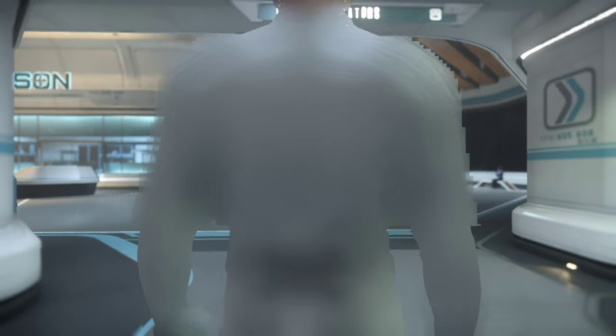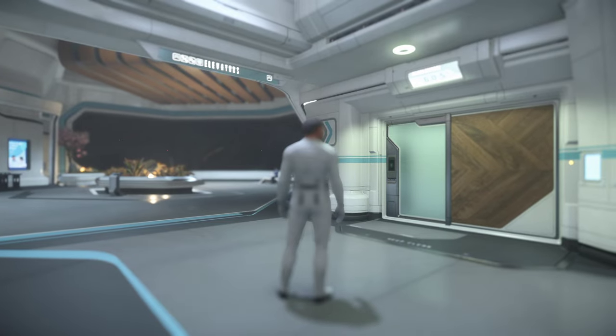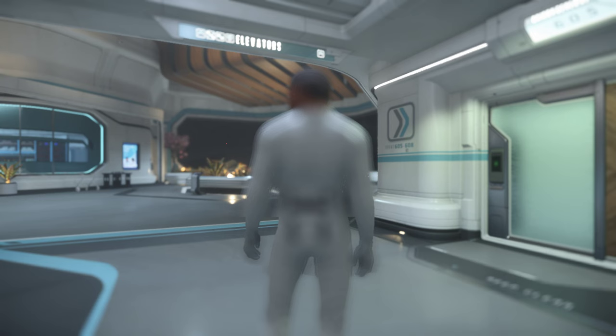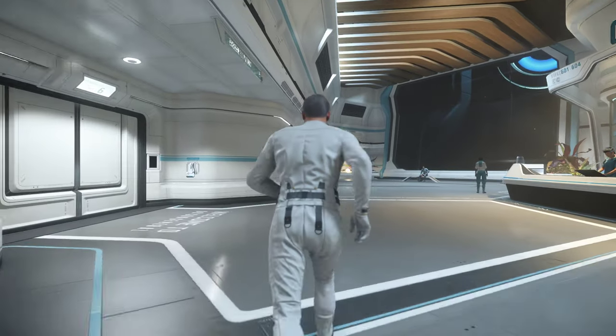Actually, I think this is a good and a good focal point. Yeah, I'm not gonna keep it that blurry. Just need to see where exactly the focal point is. Yeah, I think that's a good balance. Doesn't feel... There we go.